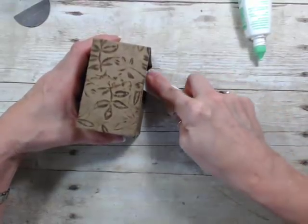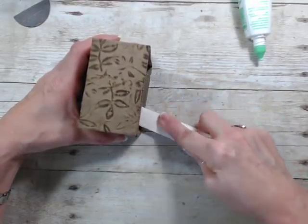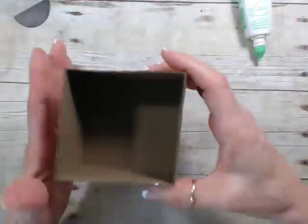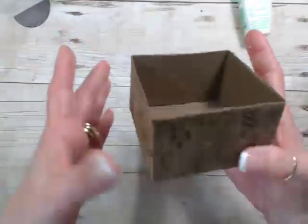Okay, now we have to let this dry before we can punch our hole, okay? So let that dry completely, because if not, it's just going to make a mess. It's going to kind of rip. So let's do the other part.